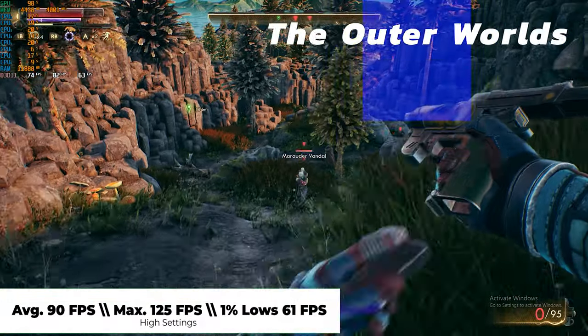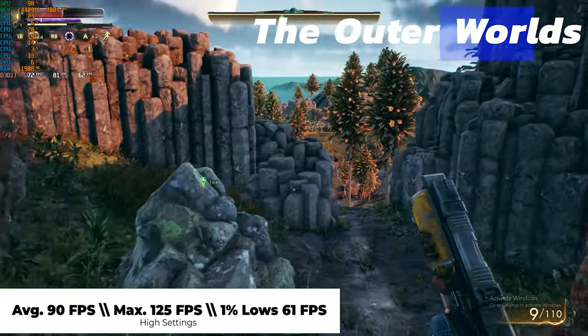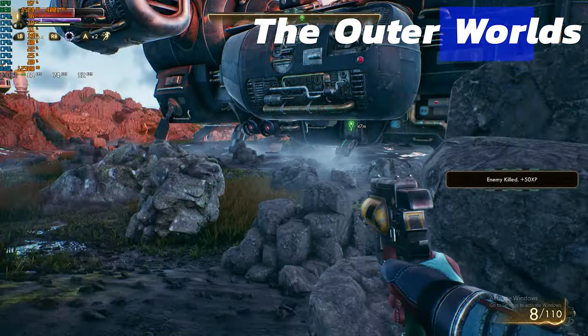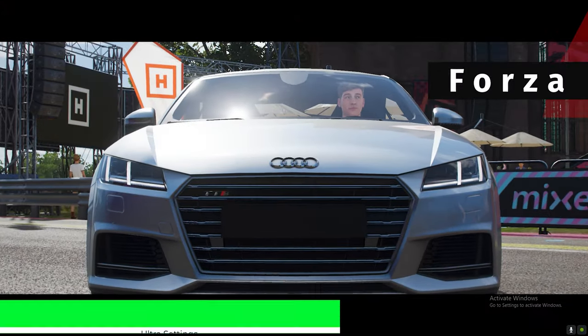Keeping the theme with just absolutely beautiful games today, The Outer Worlds, high settings, similar story here, as we got 90 FPS with a 1% low of 61. Guys, if that's telling you anything, it means that we are constantly over 60 FPS, and this thing could get down and boogie.